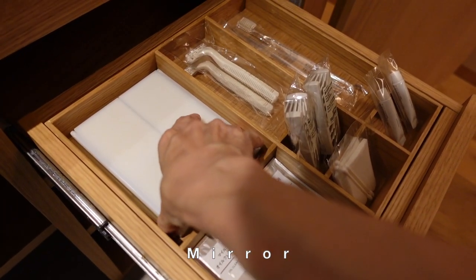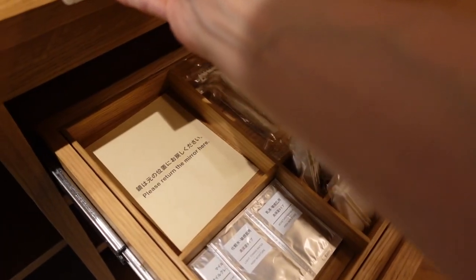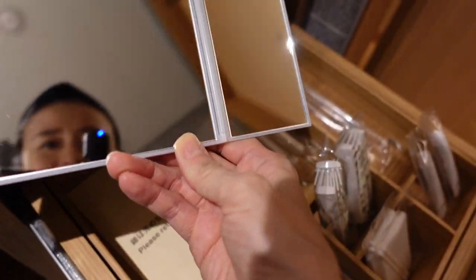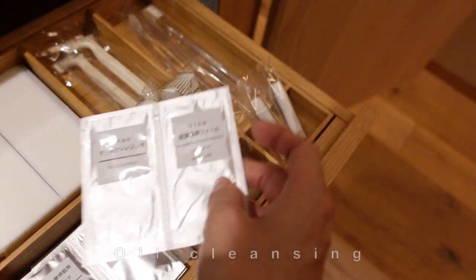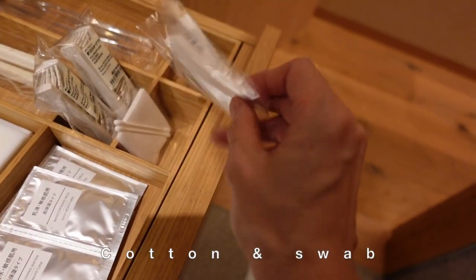So this is a mirror, I think. Please return to the mirror here. So this is to use with everyone. Light toning water, moisturizing milk, oil cleansing. It's all here. Here is the cotton.